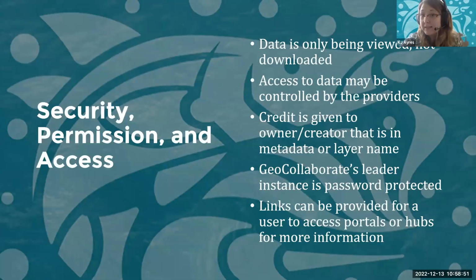Security, permissions, and access. It's important to note that data is only being viewed within GeoCollaborate and it's not being downloaded. So there's no room for interpretation or change in the original data set that's being viewed. I could apply filters, like geospatial filters, if I wanted to. But other than that, it's exactly how the data provider wanted it to be seen.